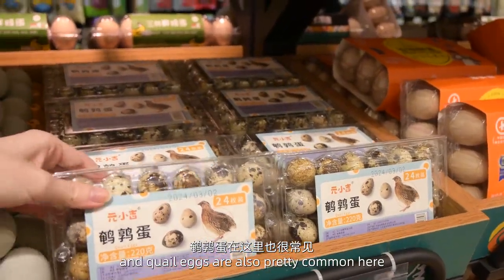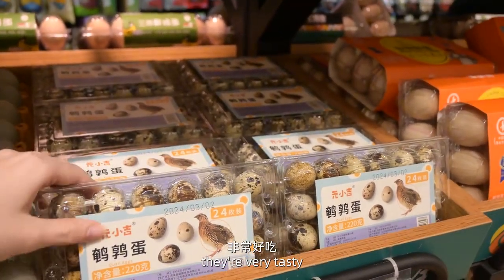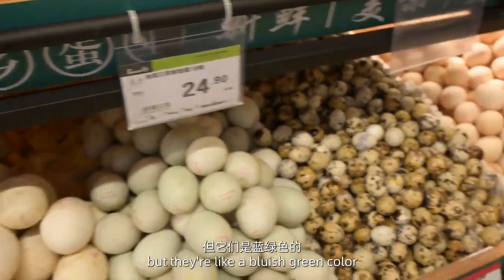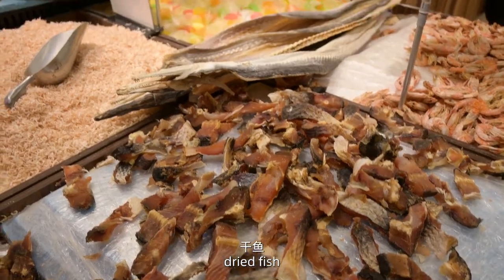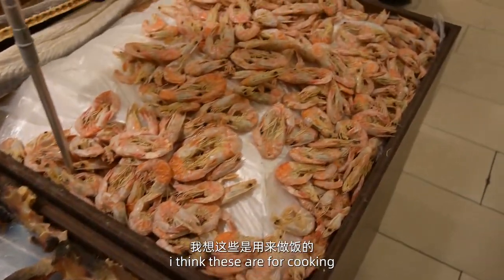And quail eggs are also pretty common here. If you haven't tried a quail egg before, they're very tasty. It doesn't show the real color of these eggs on camera, but they're like a bluish green color, way more than they are there. But again, very delicious. Dried fish. Like I said, dried fish is a big snacking category. I think these are for cooking though.